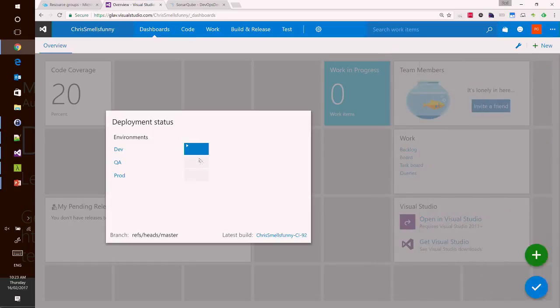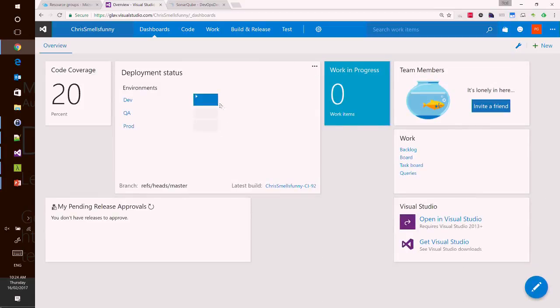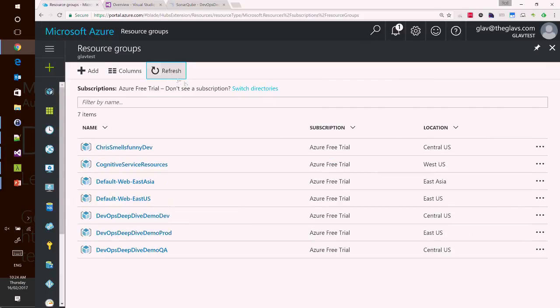Save that. And so you can see that dev's currently being deployed to, and we have no pending release approvals currently because it's still going to development. So going to my Azure portal, I'll hit refresh there, and you can see I've got my resource group created there.